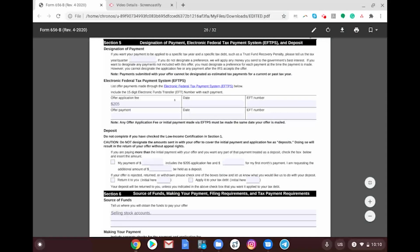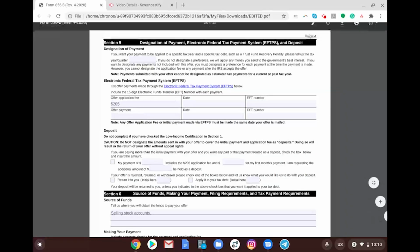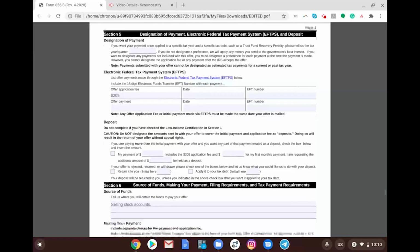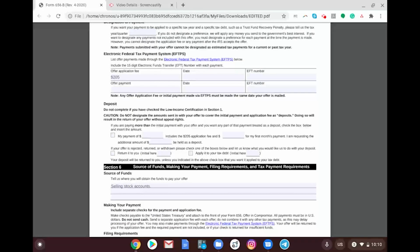Okay, EFTPS, I think it's better to just send a check with the offer. It's easier, it's simpler. This is one of those situations where the online version is actually more of a headache. So I'd rather just do a check, and put the social on it, put what it's for: the application fee of $205, and on the down payment, just put a check and put offer down payment, social security number. And on either check, you're going to put application fee, social security number. So all the information is on the memo line. I would make copies of it all, send it in that way.